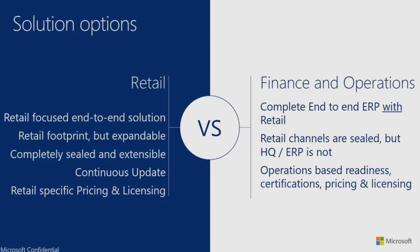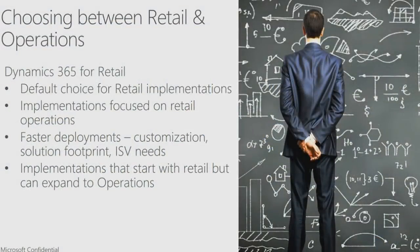Any other questions? All right. So again, I think we've covered a lot of this stuff in terms of what's the default choice between retail and operations. I think the one thing about retail is just, again, it's a composable workload. It's a smaller subset so we can get it up and running faster.